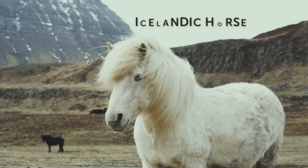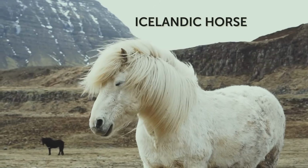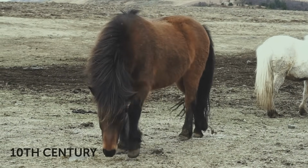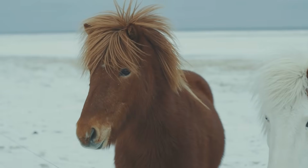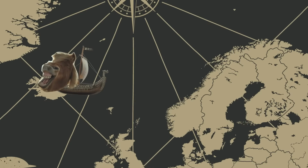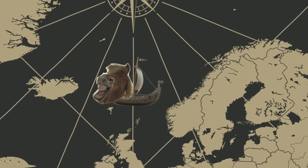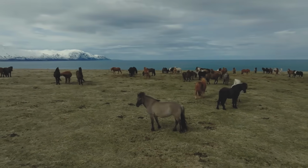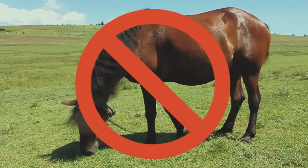In case, for some reason, you were planning to bring a horse to Iceland, stop right there. The Icelandic horse is one of the oldest and purebred horses in the world, with a history of the breed going back to the 10th century. The story goes that the ancestors of today's beauties were carefully selected to be brought to Iceland from Norway during the Viking years, and no one has imported any other horse breeds to Iceland since the 11th century. It is banned by law.